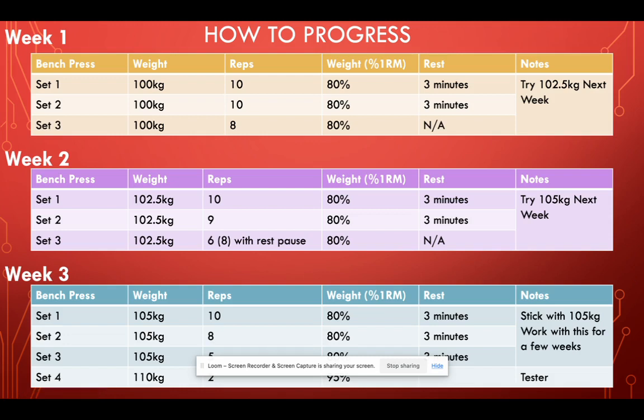Here's a different example. So the person does the same thing first week, they get the last set, they lose a couple of reps, but it's no big deal. They say, right, okay, let's try 102.5 next week. They then go set 1, 10, set 2, 9, set 3, 6, but they did a little rest pause, they tried something out, just had a go at something. They say, do you know what, I'm going to try 105 next week. First set 10, second set 8, third set 5, so not great, losing some reps here, but certainly the first 2 sets are still working within a hypertrophy rep range for sure.